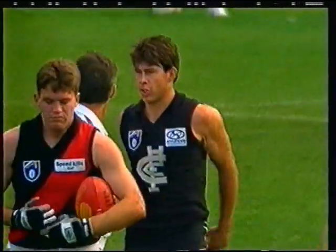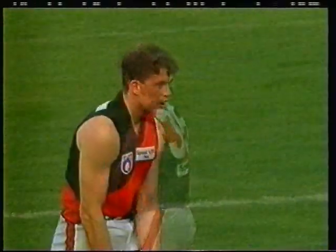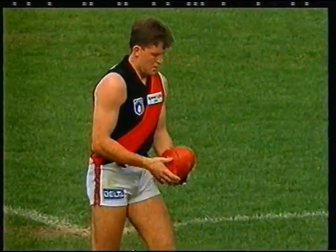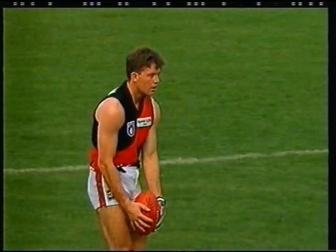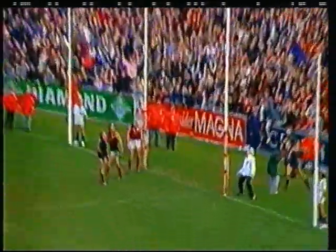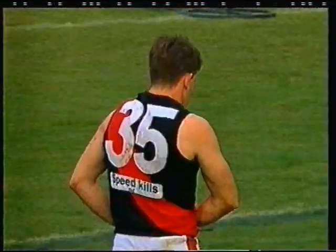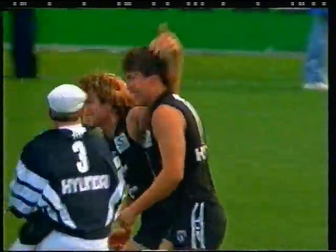The Blues have won. But Barry Young will have a shot at goal after the siren. Barry Young. It won't make any difference to the result. But on the overall wash-up of percentage at the end of the year, it could. 42 career goals he's kicked, Barry Young. And what's he done with it? One behind. So one behind right on the final siren kicked by Barry Young. Carlton have won the match.